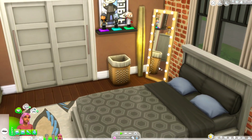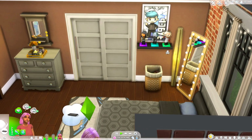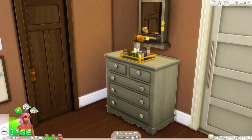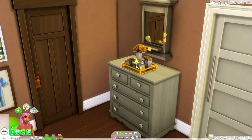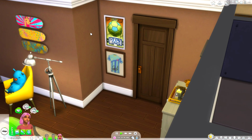Looks kind of cute. I think June had one of these in City Living, and then we have her original mirror. We've got her dresser, her little vanity table with her favorite scents, and then over here we have her jersey. We also have a signed little soccer poster ball thing.